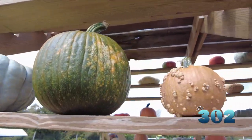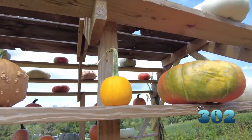Yeah, so we actually have, I think, 8 or 9 different colors of pumpkins and probably 35 different varieties this year. Wow. In our pumpkin patch, this year we grew about 10 or 15 acres of pumpkins, and we probably grew about 60,000 pumpkins this year. So you got red pumpkins, you have white, you have orange, pink, blue, yellow, all different colors.